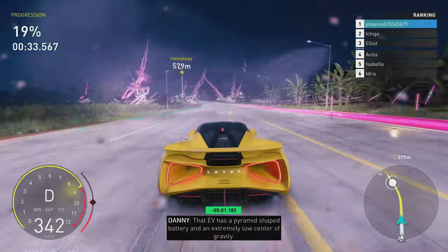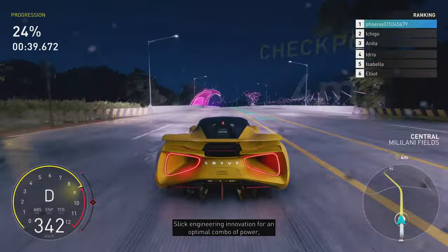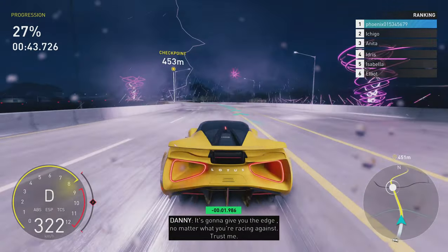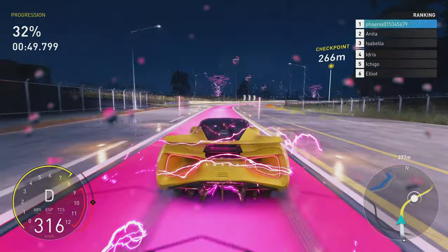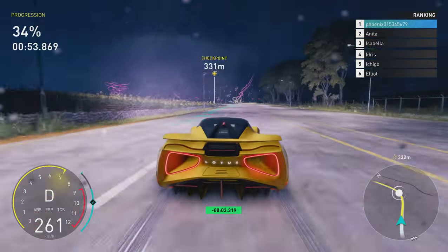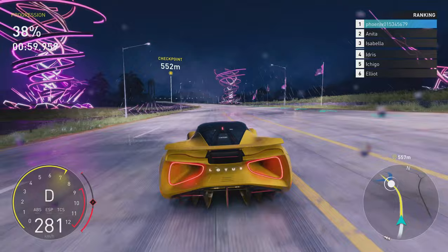That EV has a pyramid-shaped battery and an extremely low center of gravity. Slick engineering innovation for an optimal combo of power, responsiveness, and agility. It's gonna give you the edge, no matter what you're racing against. Trust me. You are actually part of the storm. You're lightning. I should write that down.